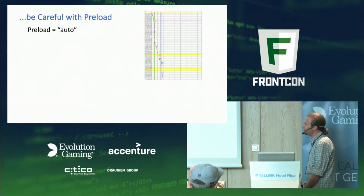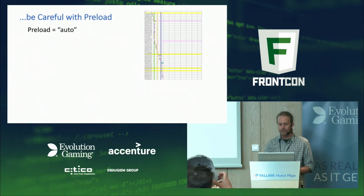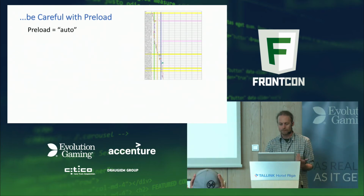So this is a website. This is WebPageTest. This is the waterfall of all of the content being downloaded. They had a video, preload equals auto. It doesn't play, but it's preloading the whole video.